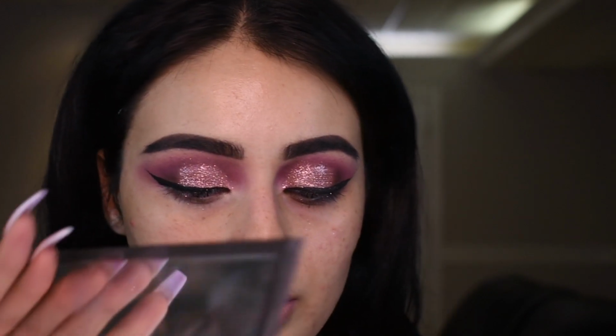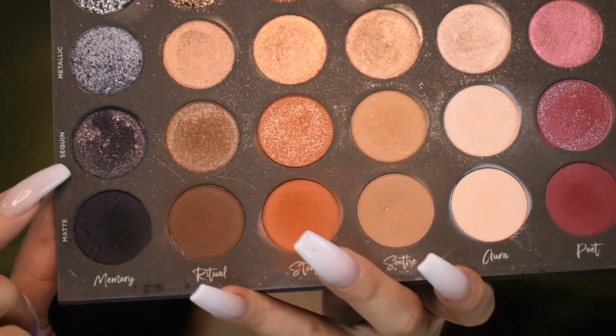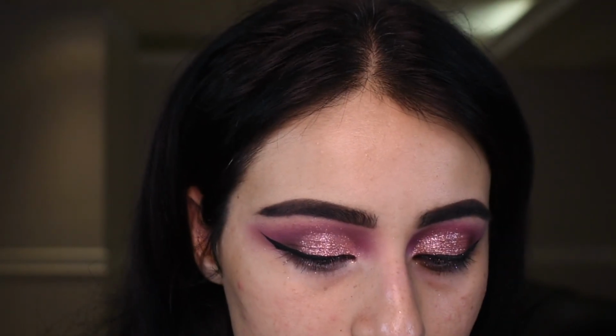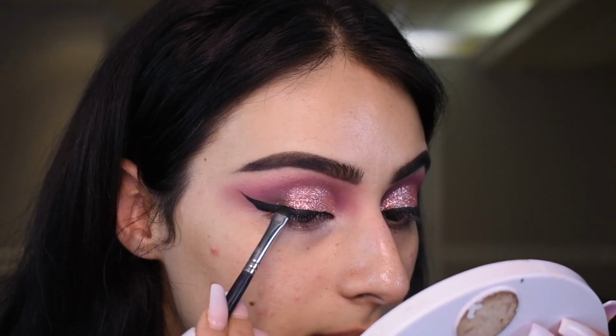So now that I have my liner pretty much on, we're gonna take this shade right here, the Memory Sequin, and we're gonna put that right on top of our liner using this Morphe M508 brush. You guys can see the shimmer that's on there. I love it. We're gonna place it right on top, give it a glittery look, and make the liner blacker and possibly hide all the glitter on the liner. Do you see how that just adds a little bit of something? I just love the way that looks.